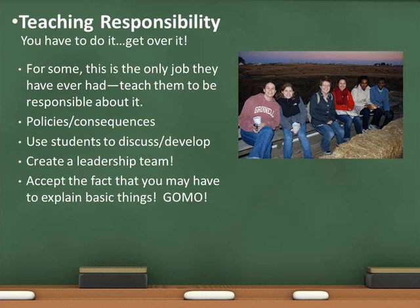Also having policies and consequences. We have some pretty strict policies, and I guess because the program is one that the students like and they want to stay involved in, they adhere to the policies. For example, they cannot have an unexcused missed shift more than 3 times in 2 consecutive semesters. Or I'm sorry, it's 4 times. At 3 times they're talked to, and at 4 times they're fired.